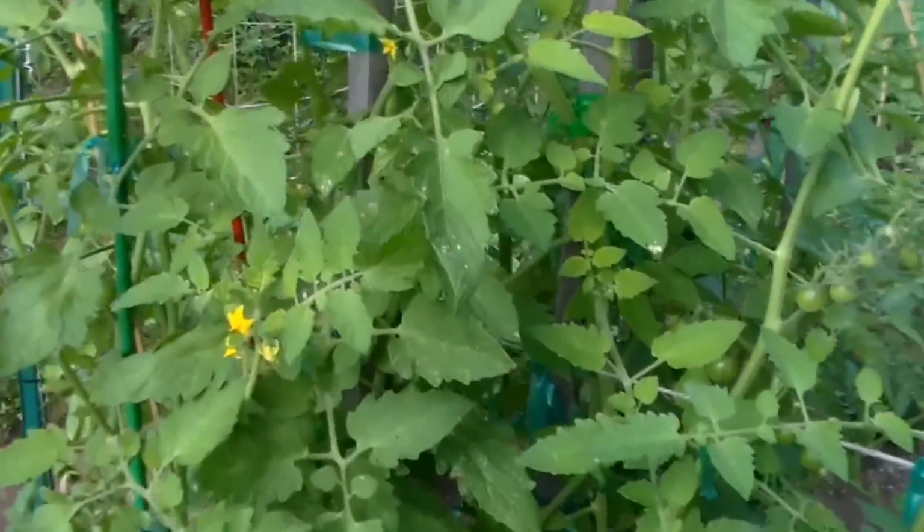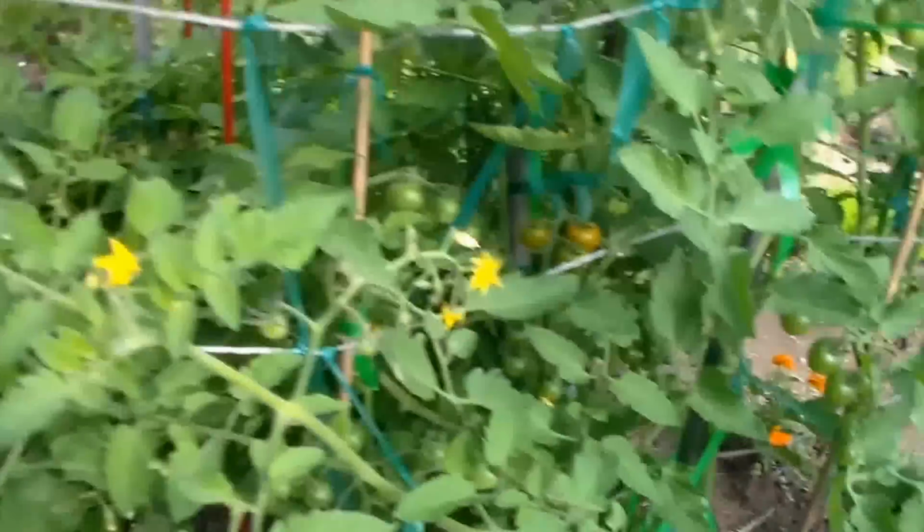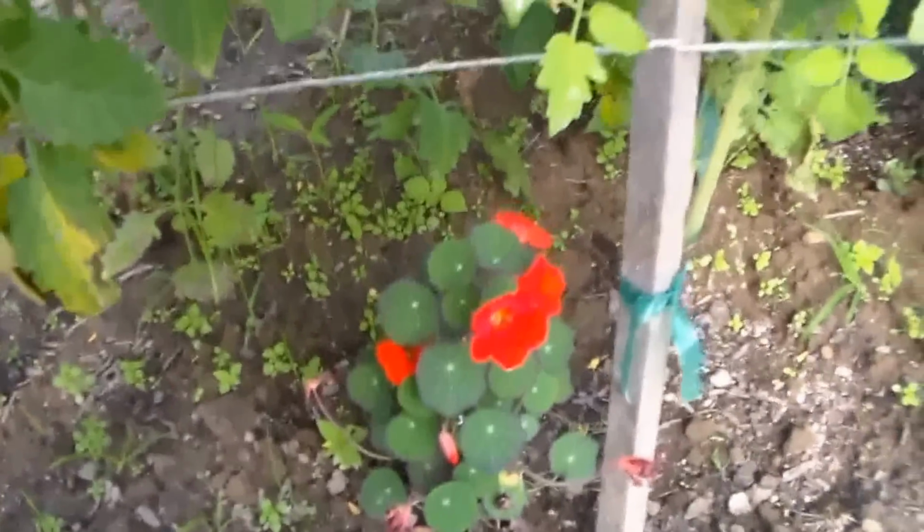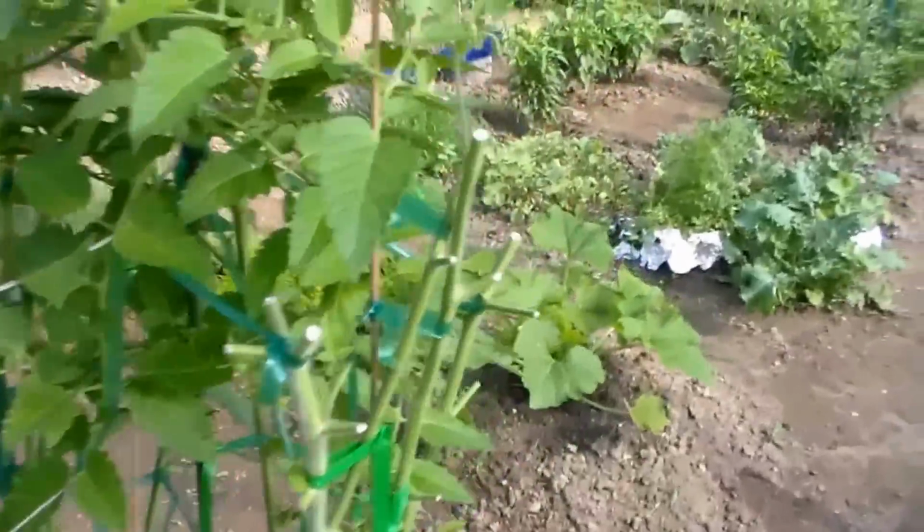This is a good thing. I love growing sun golds in my garden. I have 4 plants this year, and we should get a lot of tomatoes. Those are nasturtium. Trish planted those. We like having those in the garden for attracting bees and whatnot.